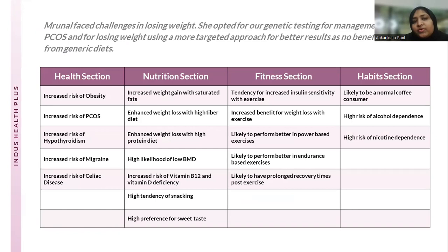And under the nutrition section, we found that she has an increased weight gain tendency with saturated fats, but she had a weight loss tendency with a high fiber diet and a high protein diet. And she was likely to perform better in power-based exercise and endurance-based. This means that she was doing only endurance-based exercises earlier, but her genetic test results showed that there is indeed a benefit for weight loss with exercise.